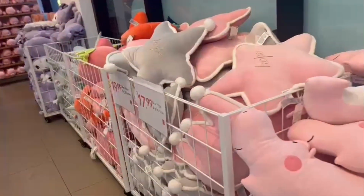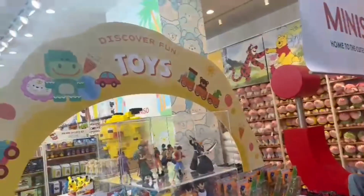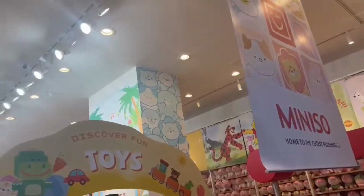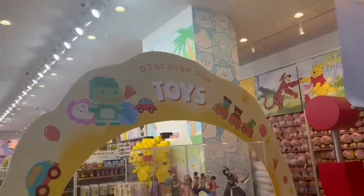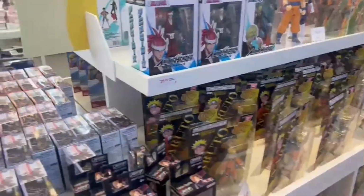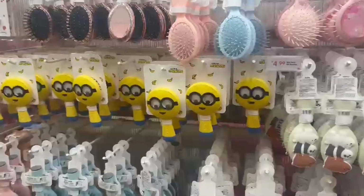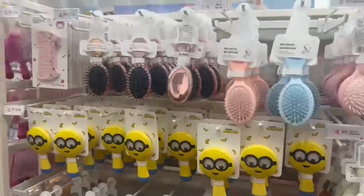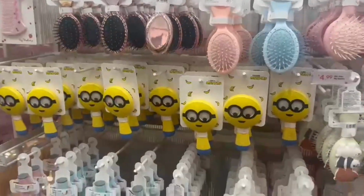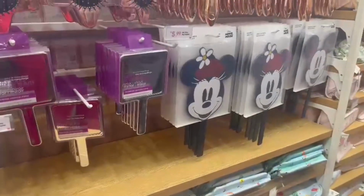They're so cute. I did get one, so guess which one I got. And then this is the toy section, and then Miniso, and this is the toy section. There's so many different toys. I think a lot of kids would love this, and there were a lot of kids. There's a lot of action figures, there's a lot of plushies, and oh my god, this was so cute. There were so many kids hairbrushes, the Minions, and like for women and for little girls, and they were so cute. I felt like I was living my childhood dream.